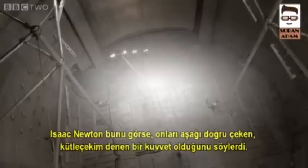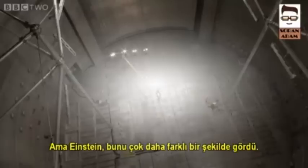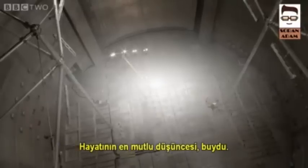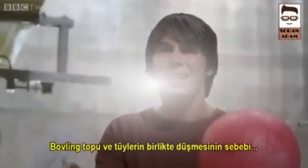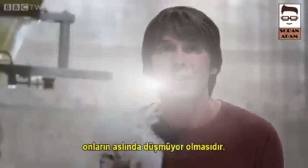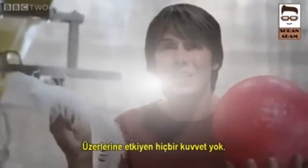Isaac Newton would say that the ball and the feather fall because there's a force pulling them down, gravity. But Einstein imagined the scene very differently. The happiest thought of his life was this. The reason the bowling ball and the feather fall together is because they're not falling. They're standing still. There is no force acting on them at all.